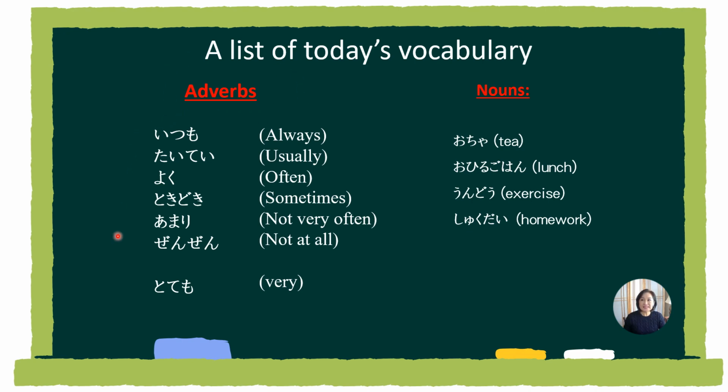These words help us say how often something happens. I picked 6 important ones for us to learn today. We'll also look at some other words that we need for today's lesson. So let's take a look.